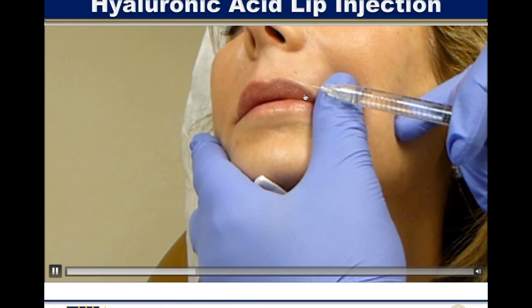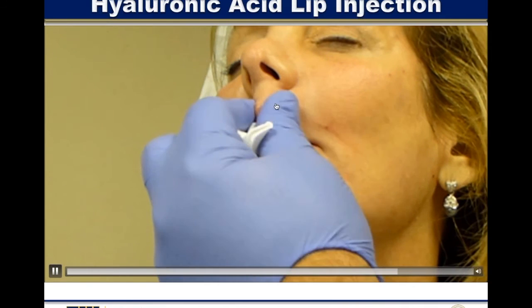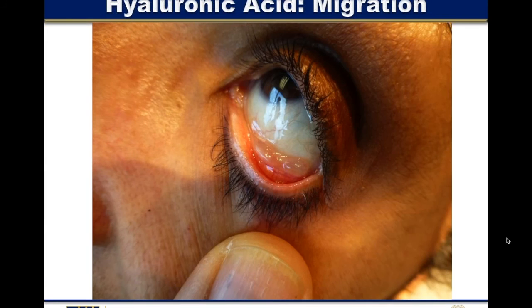You can see here, when you inject and you get in the right plane, what happens is the product goes all the way over to here. You see it went all the way to here, and you get nice, smooth, symmetrical results. You don't want to get what we call pulsed or step-up injections, because then you get more bumpy. You have to be careful.